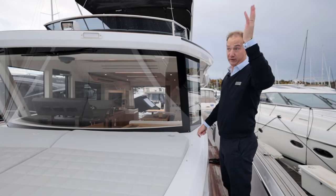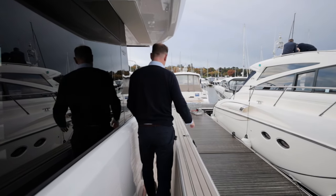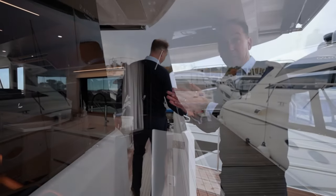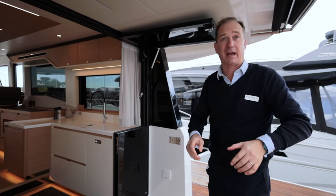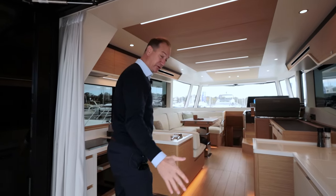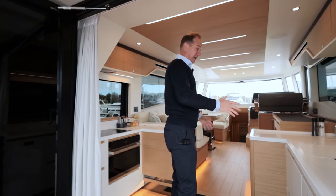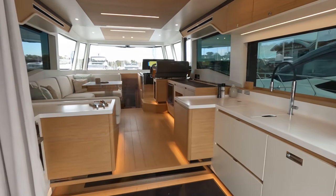If you wanted, we could fit a bimini. We haven't done it at the front, but it is possible, of course. So this reminds me very much of some gorgeous catamarans that you see around the Caribbean. You walk in, you've got a split galley, galley both sides. You're walking through. Entertaining for everyone here.